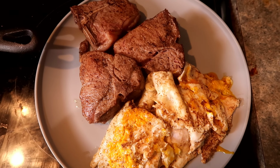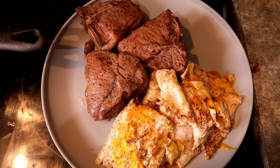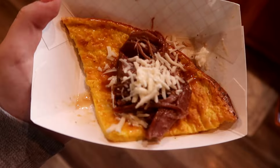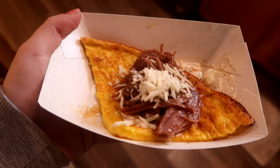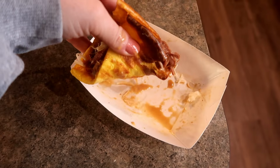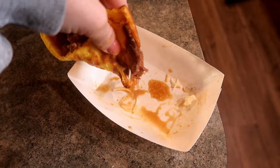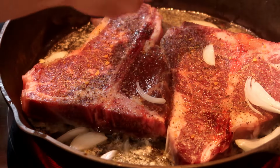But this is what a lot of plates ended up looking like, just some sort of meat, a whole lot of fried eggs. We've also ventured off to doing some more fun things like these pulled pork tacos. I have a recipe video coming on this makeshift tortilla shell, this like flatbread type thing. Absolutely delicious. We love these. And of course, we're doing just a whole lot of steaks.